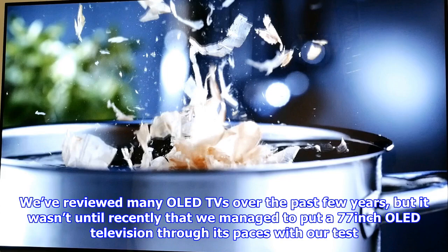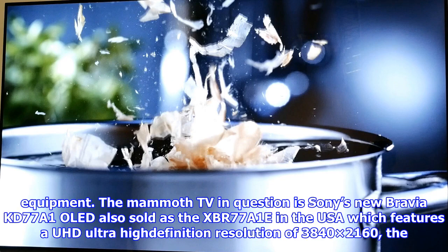We've reviewed many OLED TVs over the past few years, but it wasn't until recently that we managed to put a 77-inch OLED television through its paces with our test equipment. The mammoth TV in question is Sony's new Bravia KD-77A1 OLED, also sold as the XBR-77A1E in the USA, which features a UHD ultra-high definition resolution of 3840 x 2160.